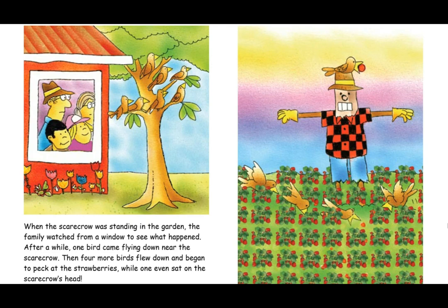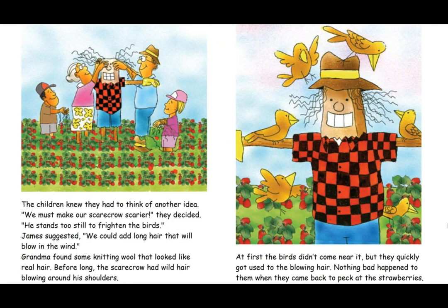The children knew they had to think of another idea. "We must make our scarecrow scarier," they decided. "He stands too still to frighten the birds." James suggested, "We could add long hair that will blow in the wind." Grandma found some knitting wool that looked like real hair.